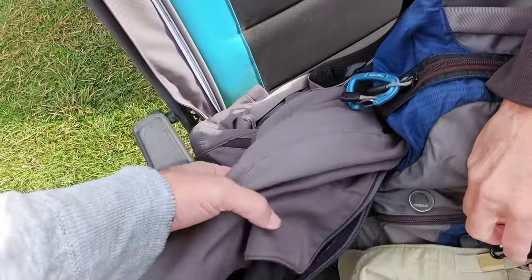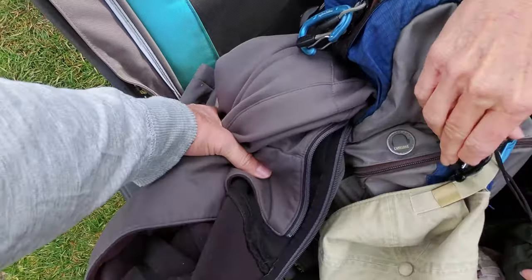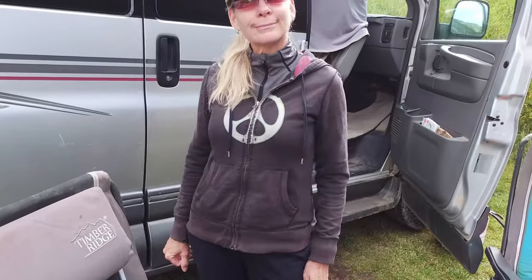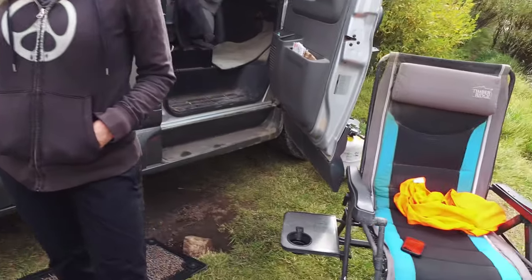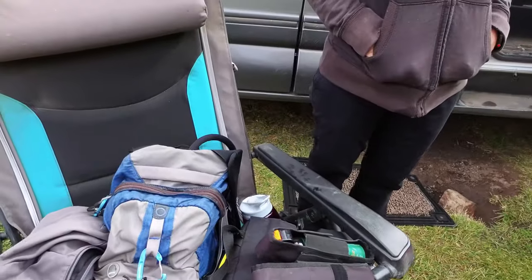And then a jacket. So I've got my jacket and my rain gear inside the pack. So it's enough to keep us warm in almost any weather that we've encountered so far, even in very, very heavy snowstorms. And then last but not least, but we can't forget this.